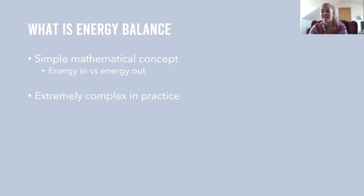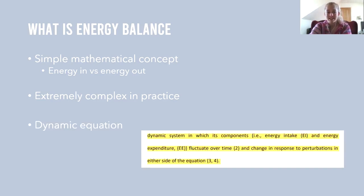And also because the energy out component changes so much on a day-to-day basis, depending on what you're doing, depending on what your lifestyle's like. So neither of those parts are static, which makes it extremely difficult. It's a dynamic equation. So a little screenshot from the paper there. It's a dynamic system in which components, i.e. the energy intake and the energy expenditure, fluctuate over time and change in response to perturbations in either side of the equation. And this is a really important bit.